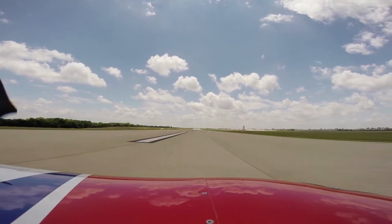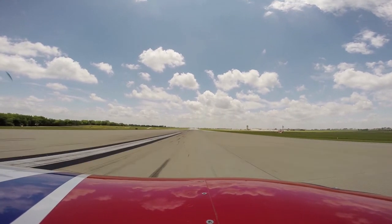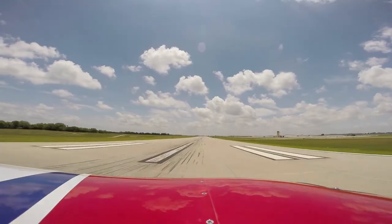58 Uniform, McKinney Tower, continuing that right-hand turn, make straight in approach runway 18, wind 160 at 13, gust 19, altimeter 3004. Roger, continue on the 360 to the right, and then hold.